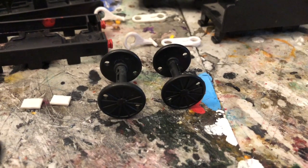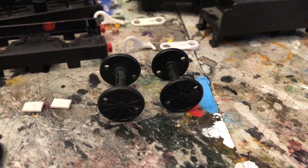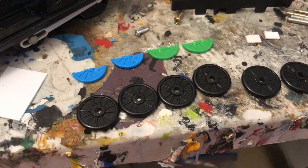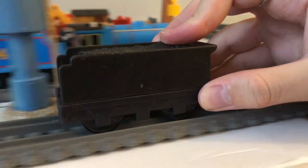The Mattel versions of Donald and Douglas's tenders have these plastic wheels and axles, which I don't really like. Since the tender I was using for Douglas had metal axles, I wanted to add metal ones on Donald's tender too. I had some spare wheels and axles, and they fit perfectly.